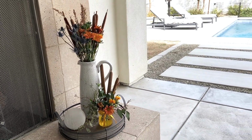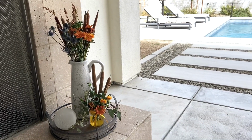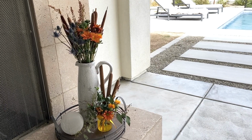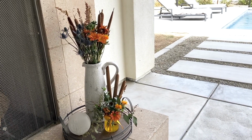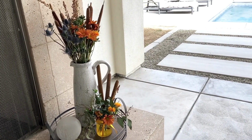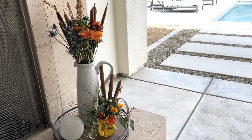And I ended up using all of the cattails in these 2 arrangements, and I think they're perfect for these arrangements outside. One thing I like about this is they last longer than you might think. If one of the flowers dies, what I'll do sometimes is just change out that particular flower, and then I am able to make them last even longer.